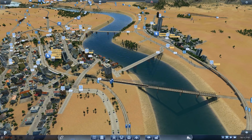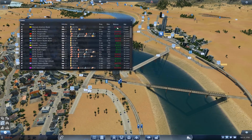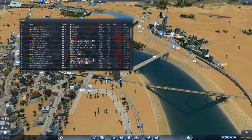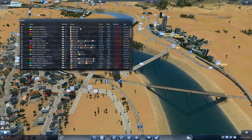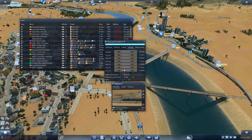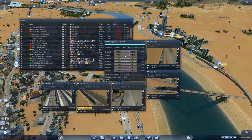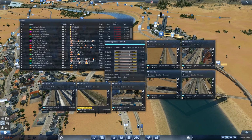Now, I think you know already where the name of my pain actually resides, and it is the Metropolis Explorer. It's got 730 passengers on board, which doesn't actually sound right to me. It should have more than that, unless they are bunched up to the extent that we're just not carrying much. You've got nobody on board, and you're waiting for a free path. Okay, well, that's undesirable.